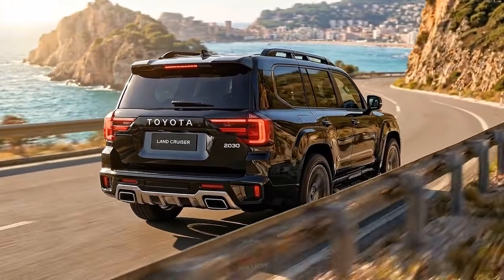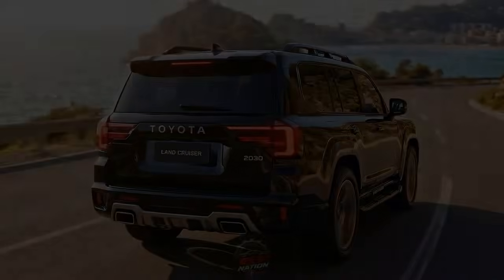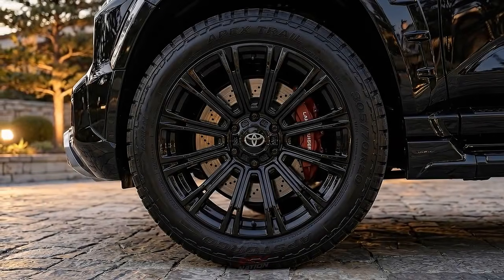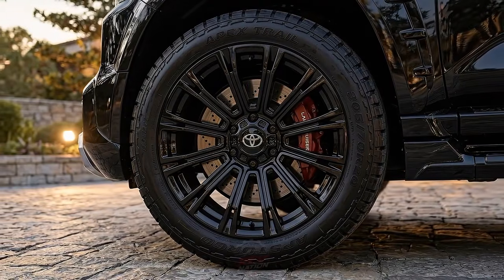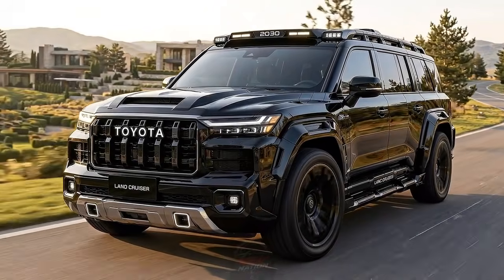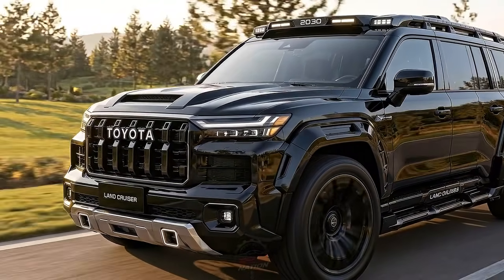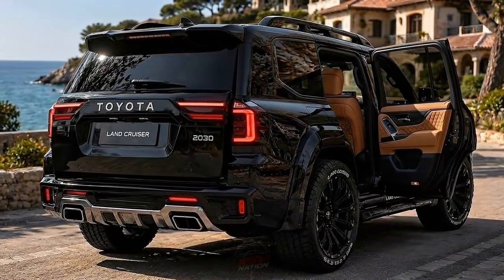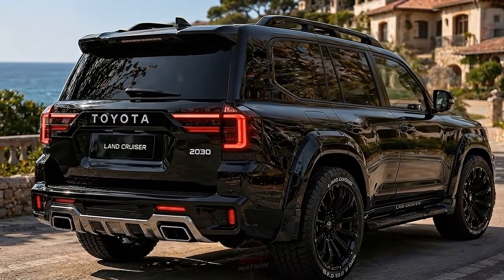Moving to the sides, you can see just how planted this SUV looks. Those massive matte black wheels, wrapped in aggressive all-terrain tires, are an immediate signal that this isn't some soft roader pretending to be tough. This is a vehicle that can actually get dirty if you want it to. The roof rack running the length of the vehicle adds to that adventure-ready vibe, perfect for rooftop tents, cargo boxes, or just hauling extra gear on a road trip.